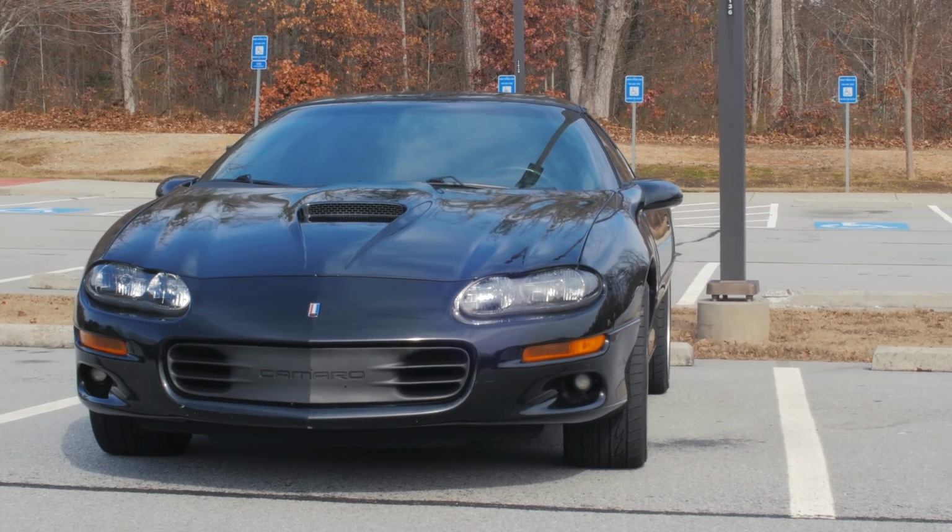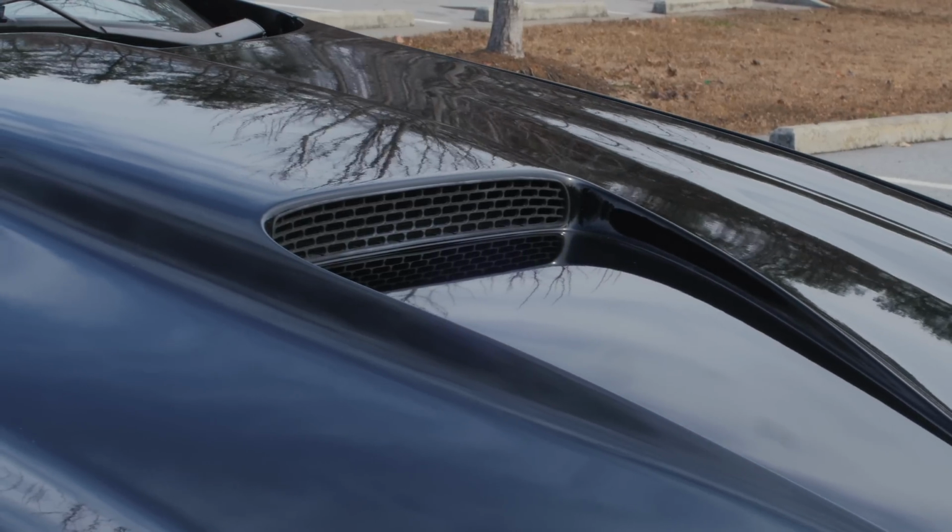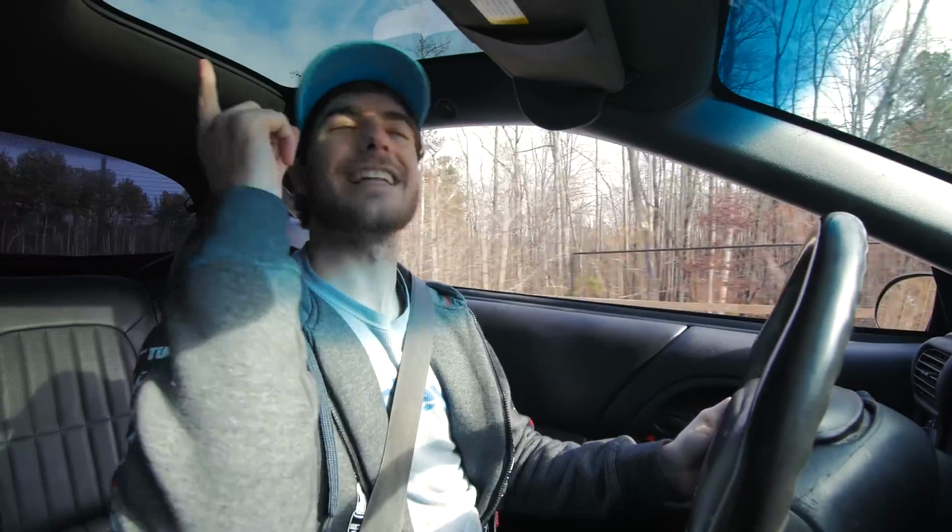So today, ladies and gentlemen, we are in a 2002 Camaro SS 35th anniversary edition. This is a T-top, which as you can see above me, but we're gonna leave it on for good audio purposes, as you can imagine.